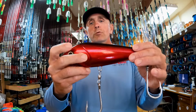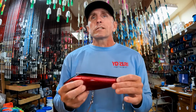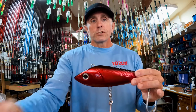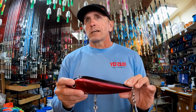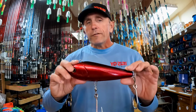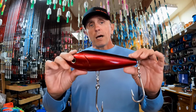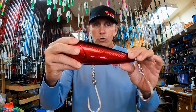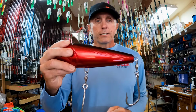I will tie these on and run them for Wahoo, really, because these lures can be fished at really high speeds, up to 15, 16, 17 knots. So they're great for high-speed trolling. You can run them behind wire or mono. I usually fish them behind mono, even for Wahoo, because the lure is so big. The Wahoo will get a lot of lure in his mouth, and I rarely get cut off.